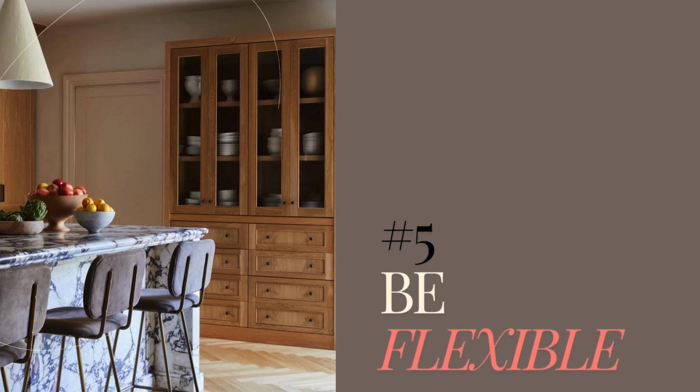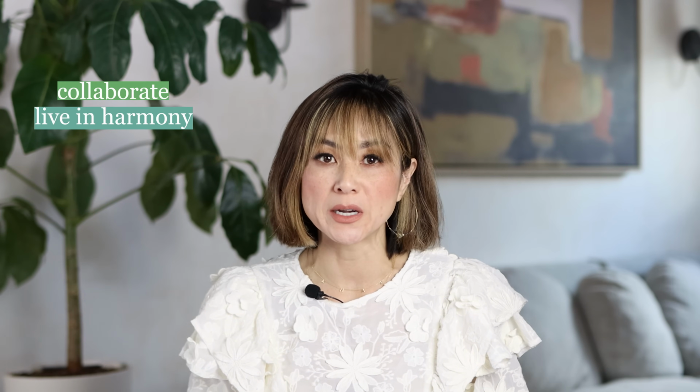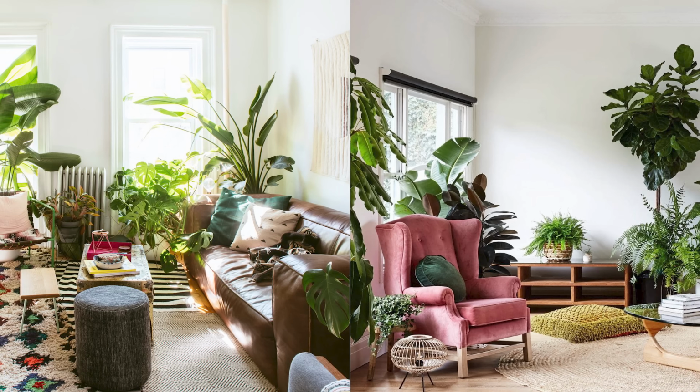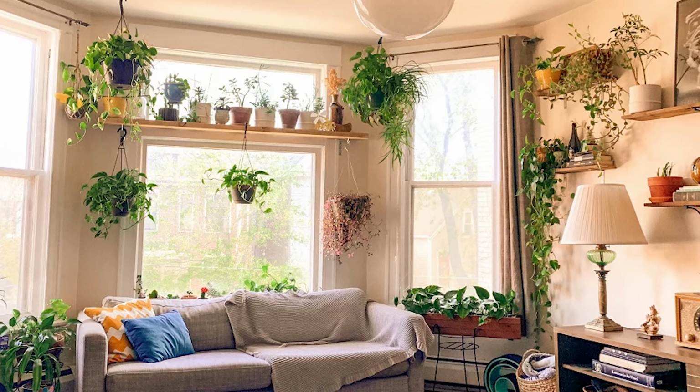The next habit you should adopt if you want to be a highly successful homeowner is to be flexible. There are so many ways to arrive at the same destination. You want to collaborate with your home and live in harmony with your environment. You can't fake function and flow, and you can't force a particular design element in your home when the conditions don't call for it. I love the look of solid oak cabinets, but I live in Hawaii, and the humidity will warp those cabinets before summer even begins. I want to incorporate more biophilic design into my home, but I don't have a green thumb and I can't even keep a cactus alive.